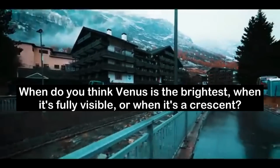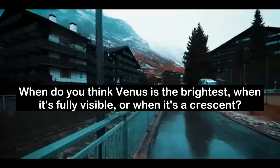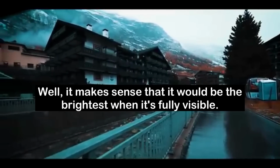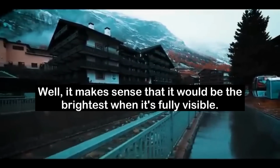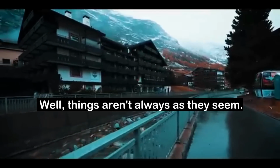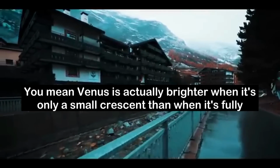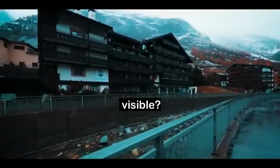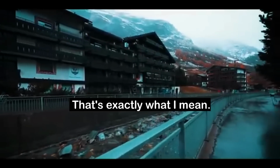When do you think Venus is the brightest? When it's fully visible or when it's a crescent? Mark? Well, it makes sense that it would be the brightest when it's fully visible. Well, things aren't always as they seem. Try again. You mean Venus is actually brighter when it's only a small crescent than when it's fully visible? That's exactly what I mean.